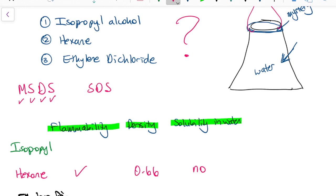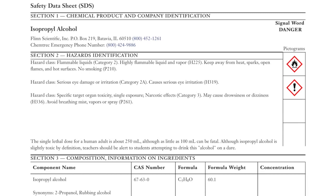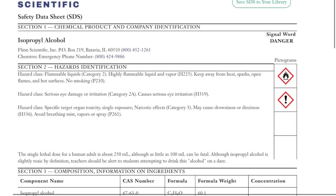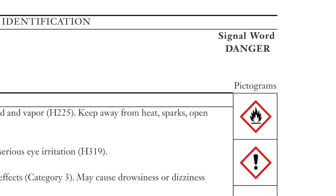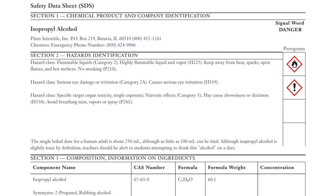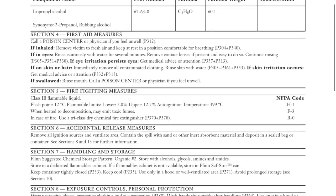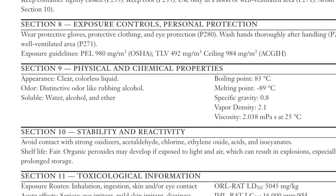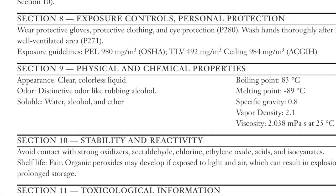Okay, now let's go to the SDS sheet for isopropyl alcohol. Okay, once again, you see the pictograms over here, shows you that it's very flammable and it's an acute health hazard, so it's not something you want to play with or have near food. Signal word is danger, so you really don't want to play around with these chemicals. All right, let's scroll down to physical properties on our SDS sheet, and it says it's soluble in water, alcohol, and ether, so it would be soluble in the water in our Erlenmeyer flask.